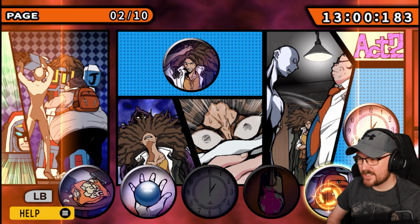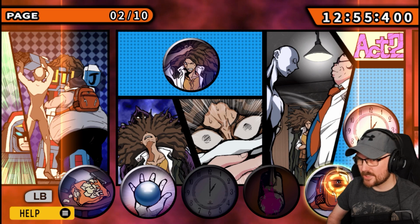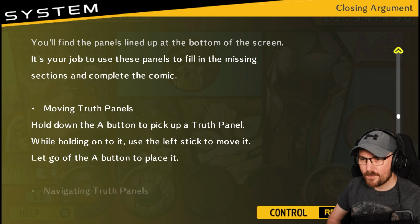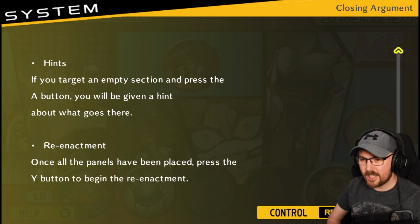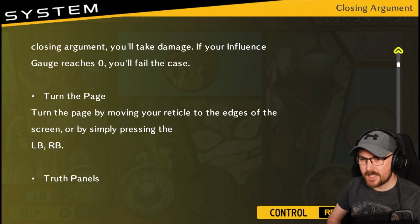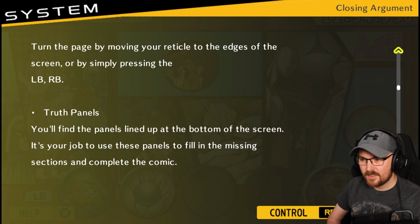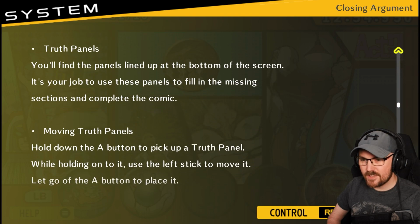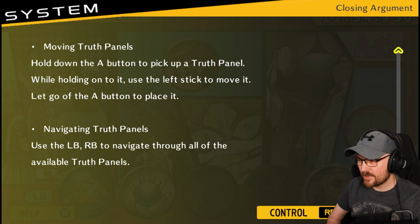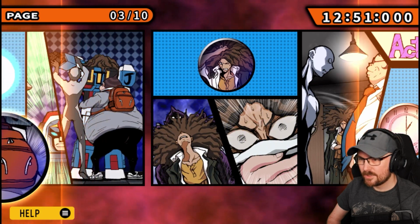What's in the back? Can I examine the backpack? Doesn't tell me anything. Can I press a button to examine? Hang on, let me check the help again. Navigate, yep, hints, reenactment. Can I examine what the actual truth panel is showing? No, it doesn't tell me. It only tells me how to place it. Okay. I'm being really, really dumb here, I know.